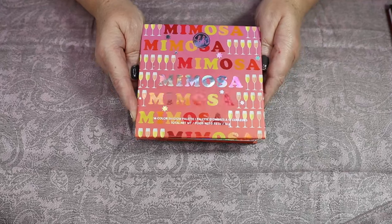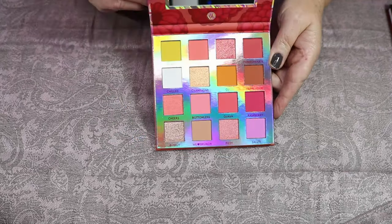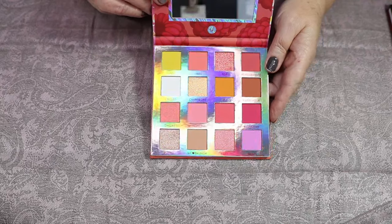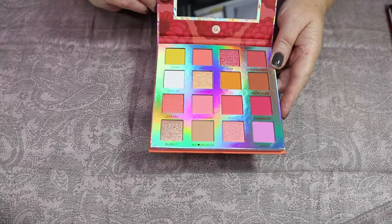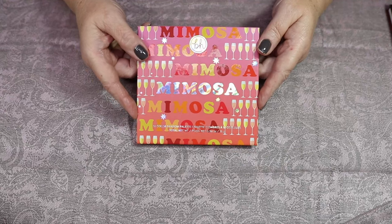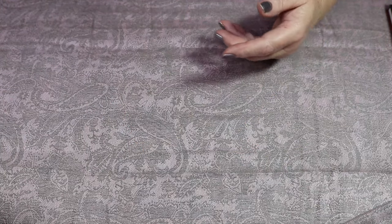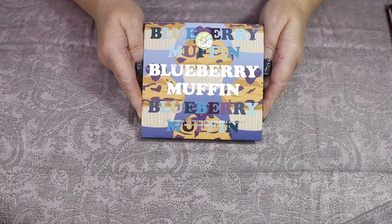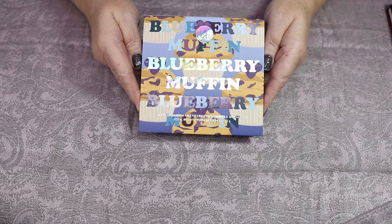Next is the Mimosa palette. This is a very pretty color story, not something that I would gravitate towards. So sadly, I'm going to declutter this one. I believe that I was collecting BH palettes because they went out of business, and now I'm kind of regretting some of my life choices.